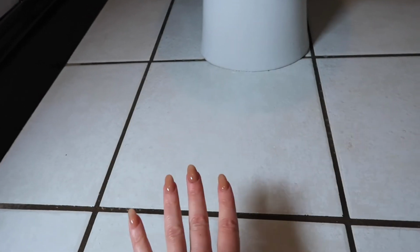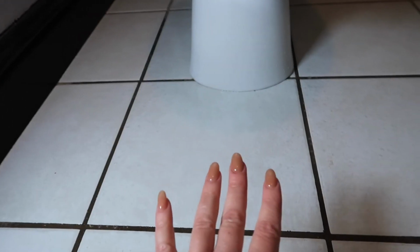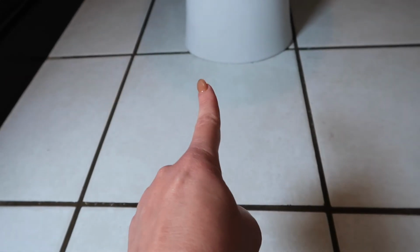And so what this is going to do is kill any bacteria that is soaked into that grout, because really that is where you're going to be getting a lot of the smells from, is because it's sitting inside of that grout. So what you can do is just spray this, leave it on overnight, let it sit, and let it do its thing. And that should definitely help with that pee smell that you might be smelling when you go to the restroom, even though you've cleaned your whole toilet and it still smells. This will definitely help you out, and you may want to do it a couple times.